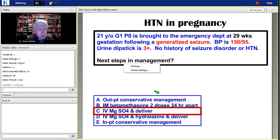Now, the betamethasone, that is another issue, and I probably need to rewrite these. Really, if you look down at it, she needs to have IV mag sulfate for neuroprotection, should get betamethasone for fetal lung maturity, and mag sulfate for the convulsions.